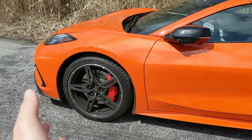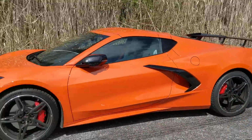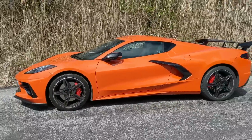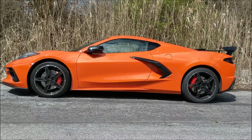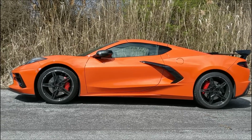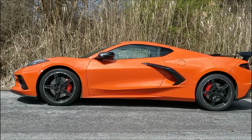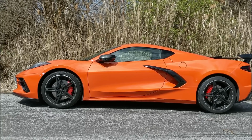Now, you don't actually have to have the front lift, especially if you like lowering your cars. If you think that this ride height is too high, which I don't think it's too high, but if you think that this ride height is too high, this is not the option for you. But if you are fine with this ride height, well, the front lift is a really amazing option.